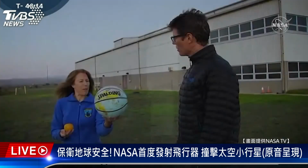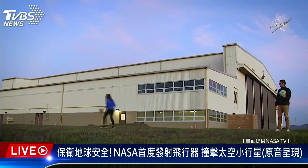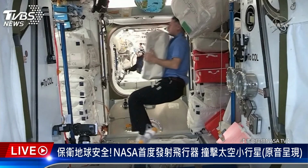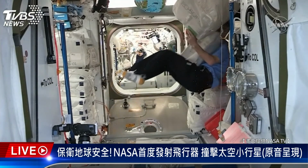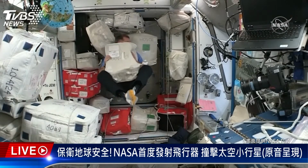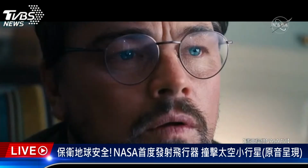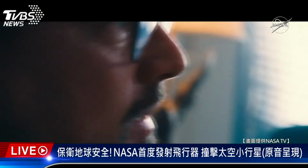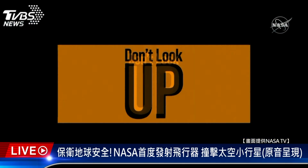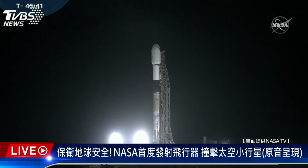Our own Kelly Fast will give a fun demonstration. There she is. She's going to help us visualize a close approach asteroid, and she's moving quick. We'll also head into space where two astronauts will demonstrate in microgravity the kinetic impact technique that DART will be using. And also, this is kind of fun, we'll hear from a Hollywood director, Adam McKay, about his new science fiction comedy, Don't Look Up. It's about an Earth-ending comet that he'll compare with reality.